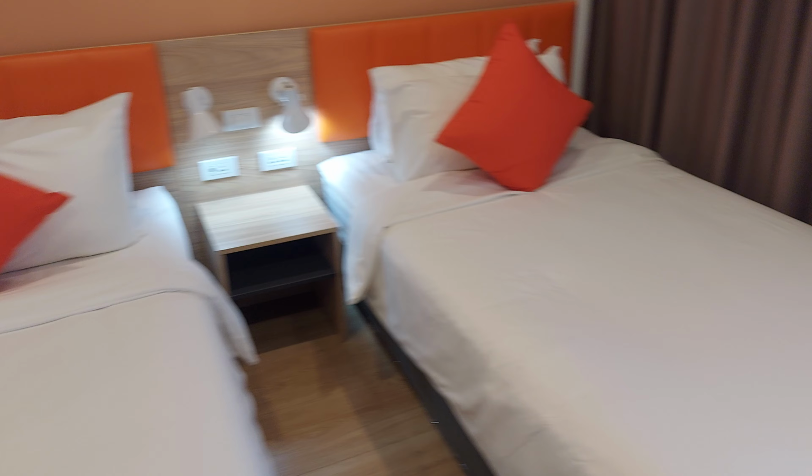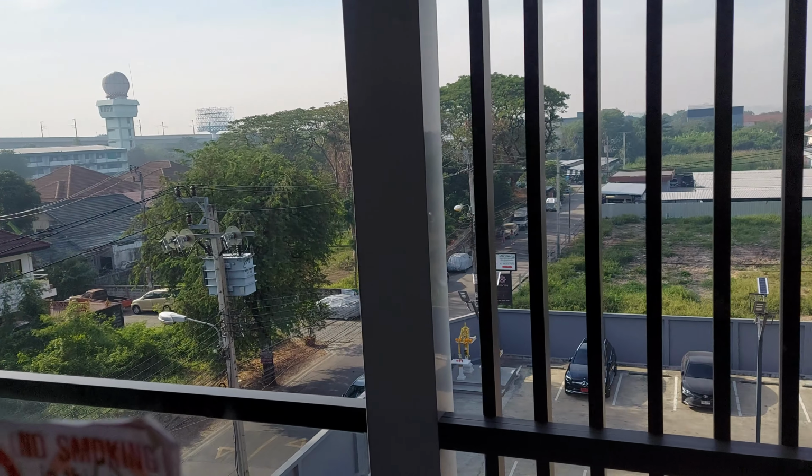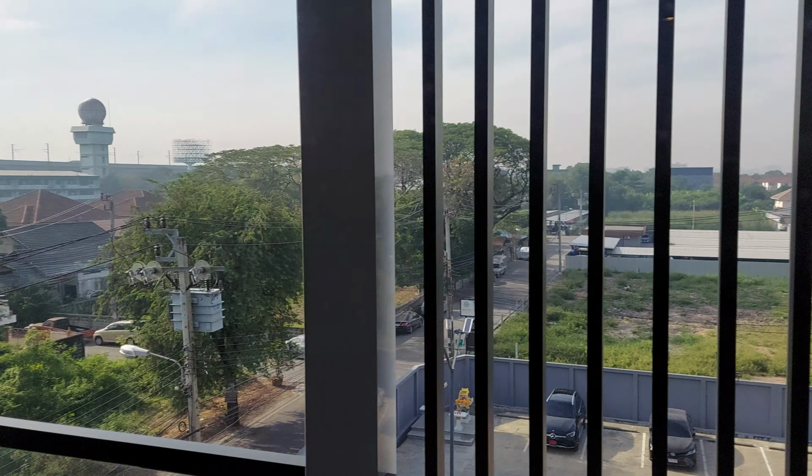So, hey everyone. And here are 2 beds, as you can see. I wanted just one, but... And here is the view, basically. There is the airport right there.